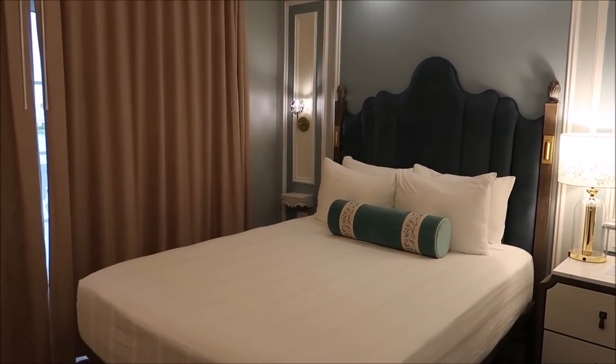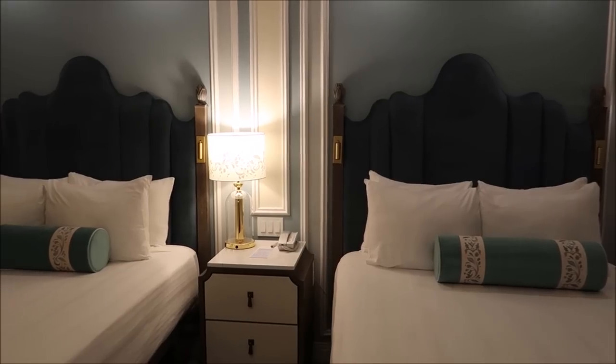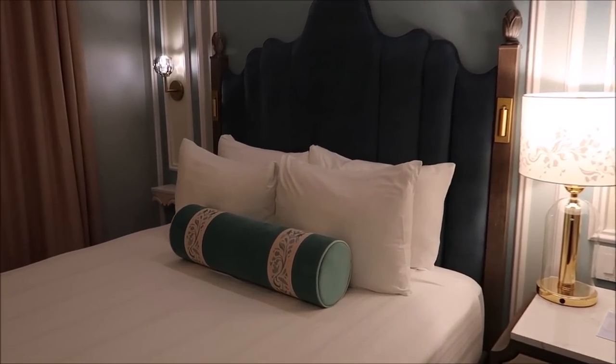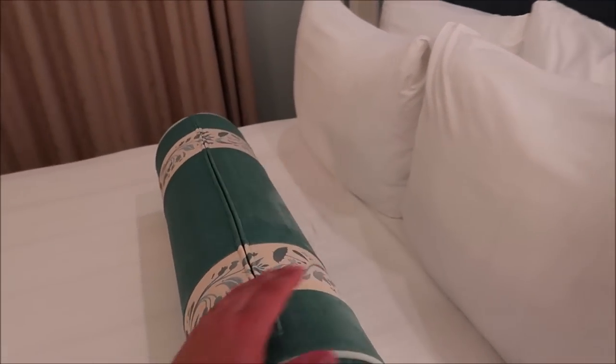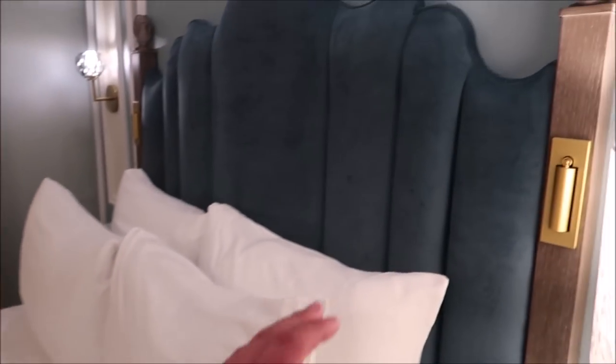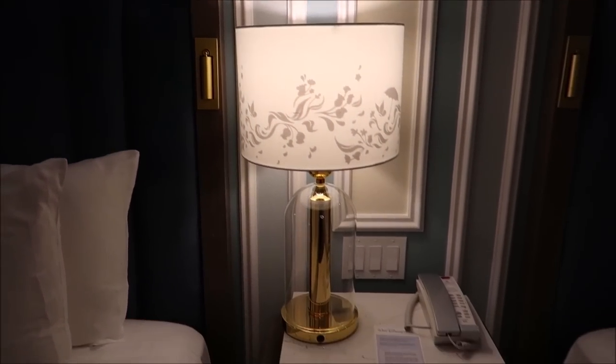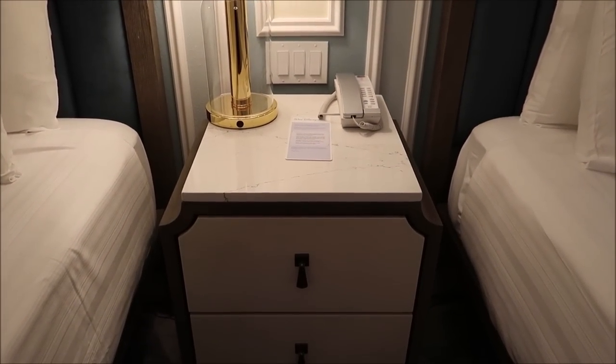And then we have the two beds right here, and I love the headboards. They are so nice. Come with four pillows, and then you get this nice little pillow here. Very, very nice. Gonna roll that right down there. And I like the feel of this. Oh yes, I like the lamps and plenty of USB and outlets.